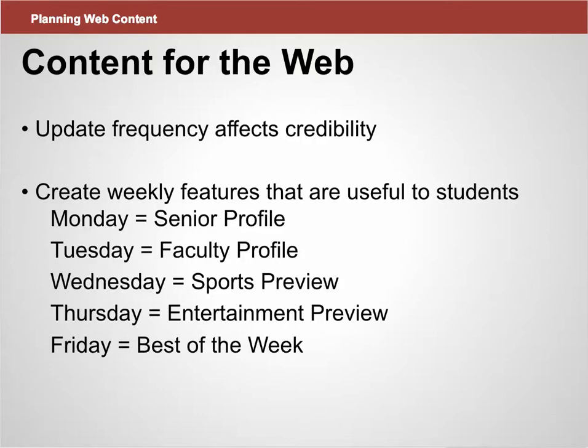Thursday could be like a weekend entertainment preview. Friday could be like a best of the week. Like, here's the best photos we took. Here's the best stories. Here's what the most popular stories were. Or maybe you could have like second look Saturday. You come up with what these are.